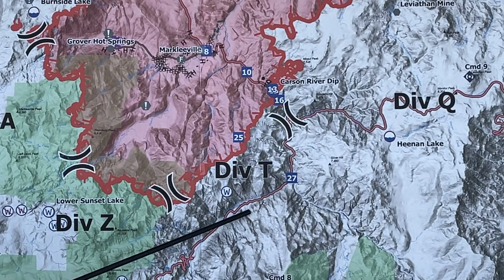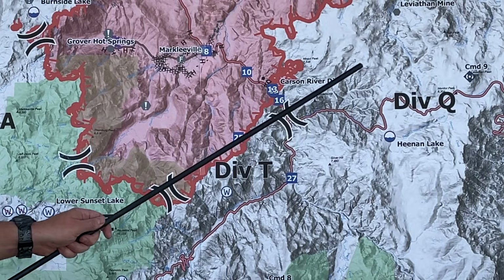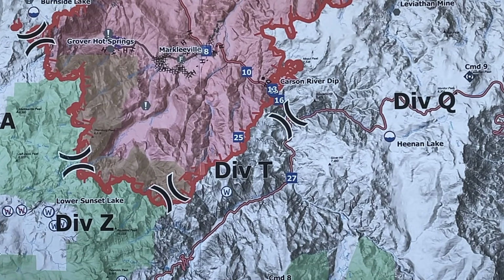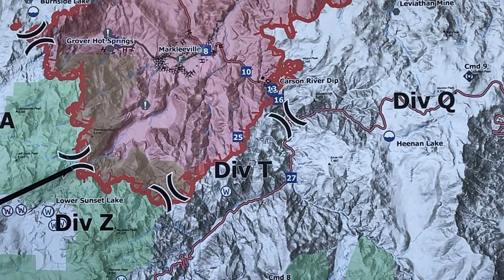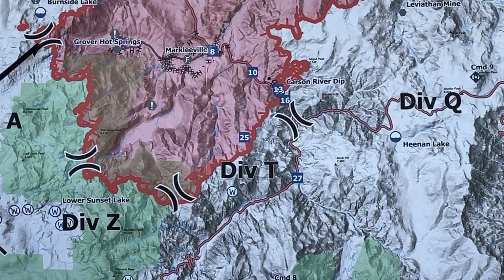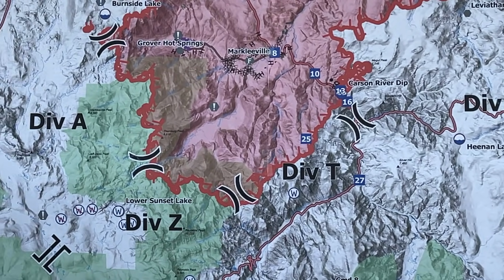They were looking at some further out options along Highway 4 here, but once again the focus will be back to the east and Highway 395. Continuing on the south end of the fire into Division Zulu, this fire's edge as well as Division Alpha, all the way just south of Burnside Lake here. Once again, this is all going to be monitored by aircraft.